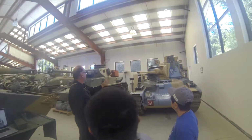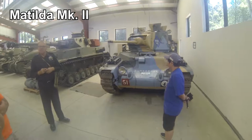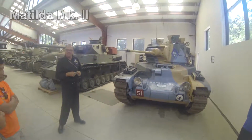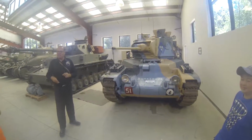So what is this? A Matilda Mark II. Matilda Mark II, excellent. What can you tell me about the Matilda Mark II? It has a lot of armor. Okay, anything else? Who used it? Whose tank is it? British. Exactly. It has a 2-pounder gun. It does, well done.